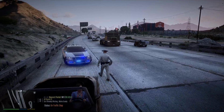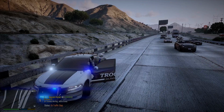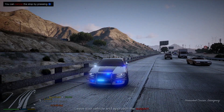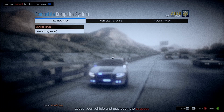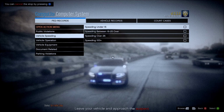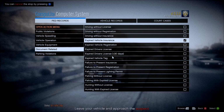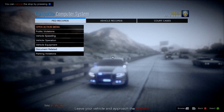I cannot stand that hand on my gun emote. It's really bothering the hell out of me. Alright, so let's look her up. Driving while license revoked. She's got it concealed. Alright, so she's gonna get a citation. We're hitting her up. State police, we don't play around. So 73 is 13 over, so hit her for that. There we go.